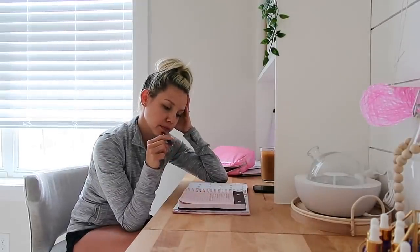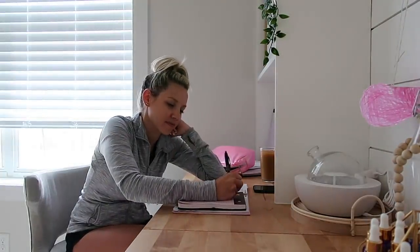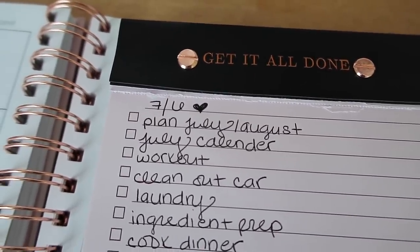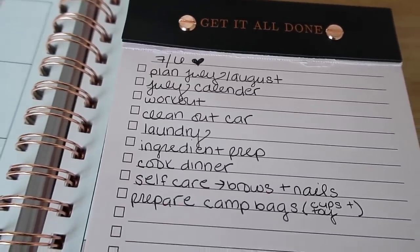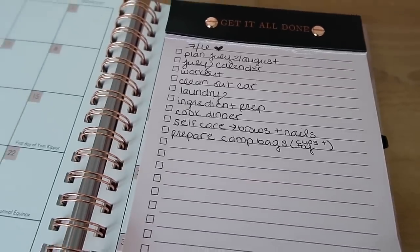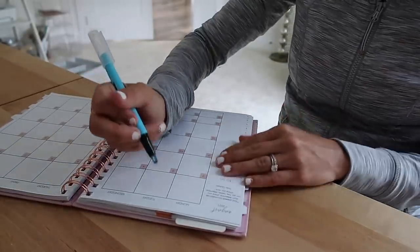I also like filling out our family calendar in the kitchen, because Chris will be like, wait, so what are we doing this day? And I'd be like, let me go get my planner, because I don't know off the top of my head. So that is why I write it in a bunch of places. It helps me remember it, helps me keep my mind clear. And being sleep deprived and having four kids, it's really hard to keep track of everything.